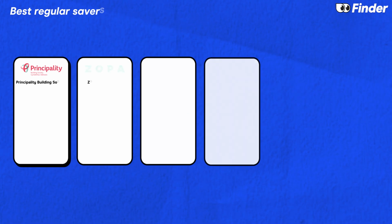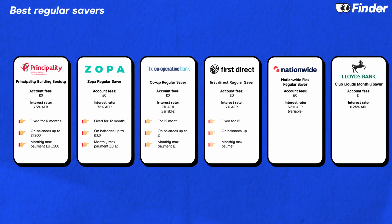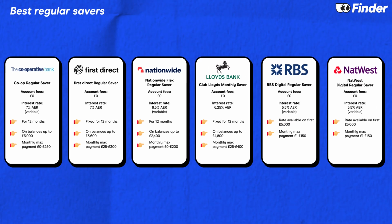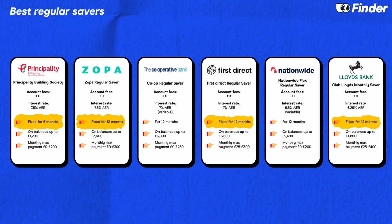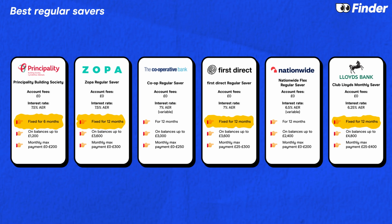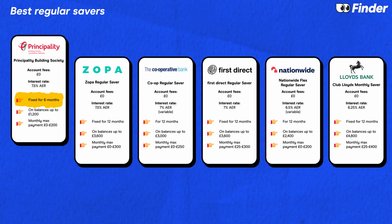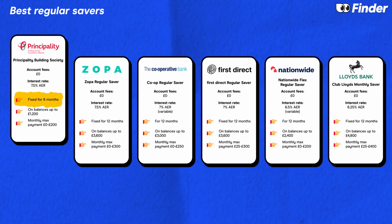Regular savers have remained largely untouched by recent rate changes, so it's still the key players hanging around at the top. Principality, Zopa, First Direct, Co-op, and most of the other high street bank regular savers. Where you see a fixed rate here for 12 months, that could be a really good opportunity to lock your savings away for a set term and let them weather all these interest rate changes with a nice high fixed rate. Couple of things to note with these accounts. So Principality 7.5% is only fixed for 6 months. So it's a good rate, but it is on a shorter term than the other accounts.